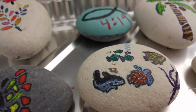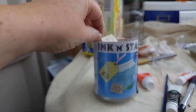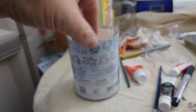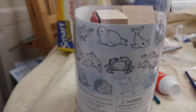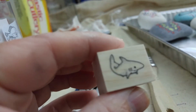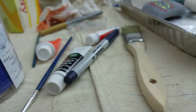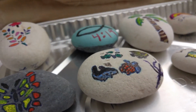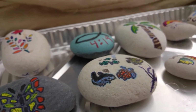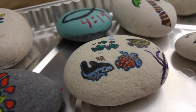On this particular one right here with the various sea life, I went and picked up this little basket of cheap stamps, which had all sorts of marine life on it. You get a little rubber stamp like this, a little wood stamp, with rubber on the back of it. I took my ink and stamped the surface. But because stamping would not be permanent, I then painted over it and added the color.